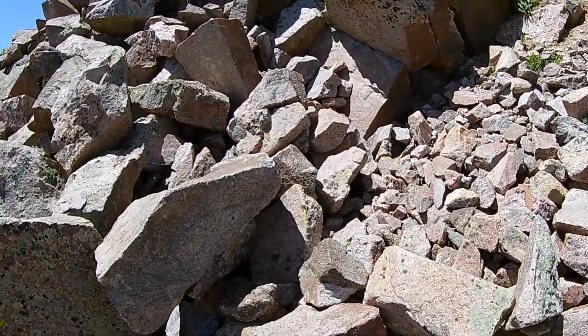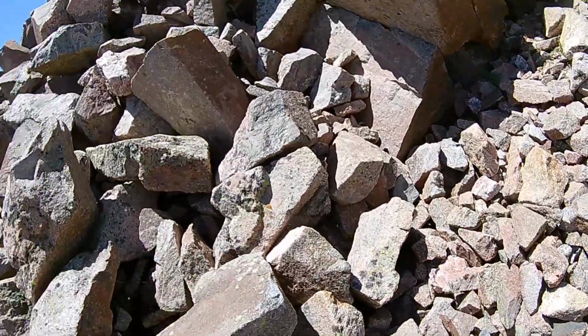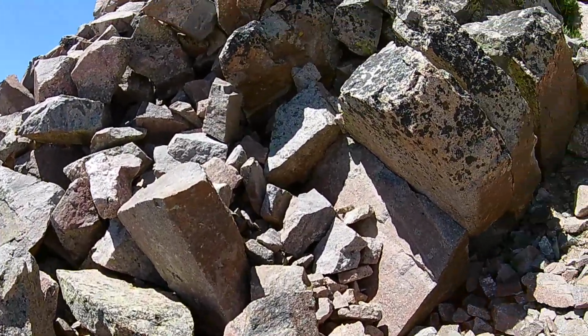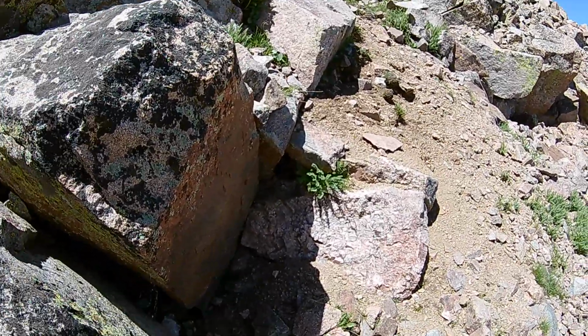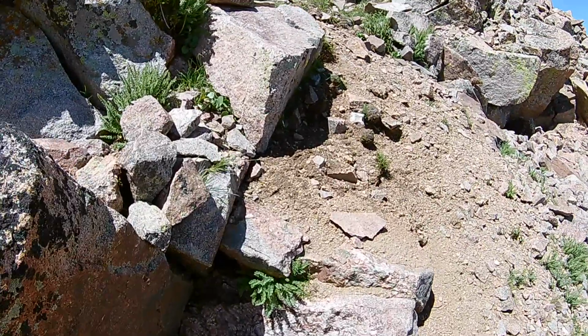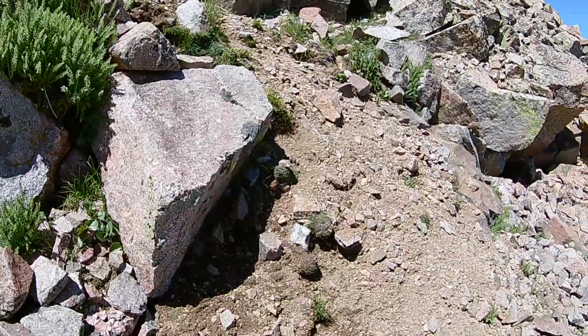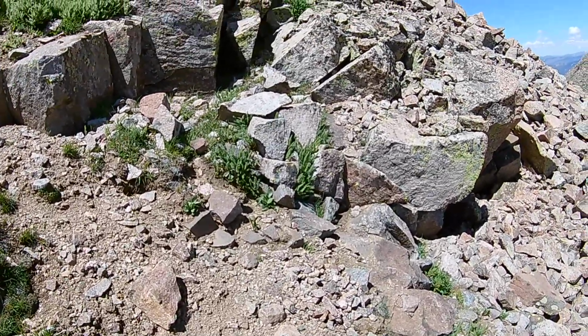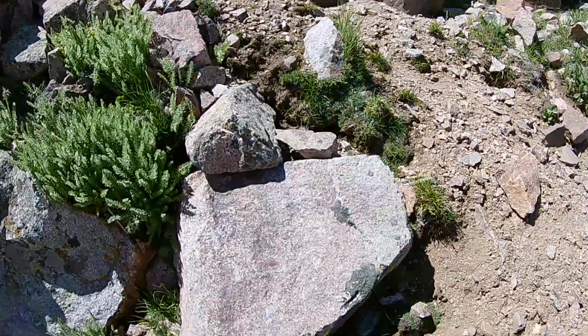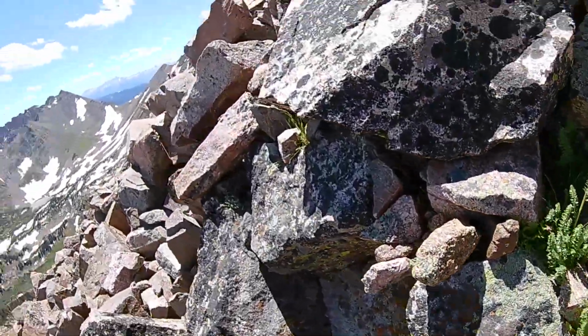I have a vegetated line to the left here, which is a very good sign. You can see the ground, not a single footprint where I am right now.